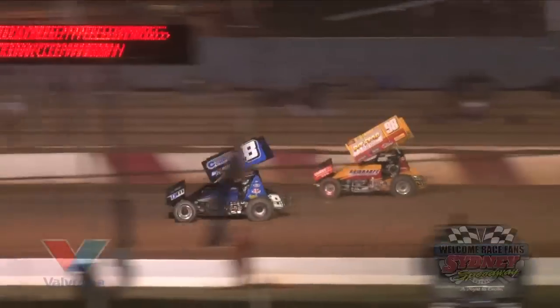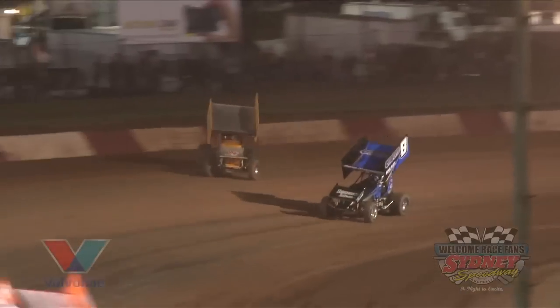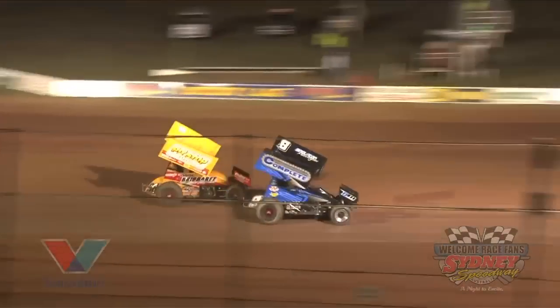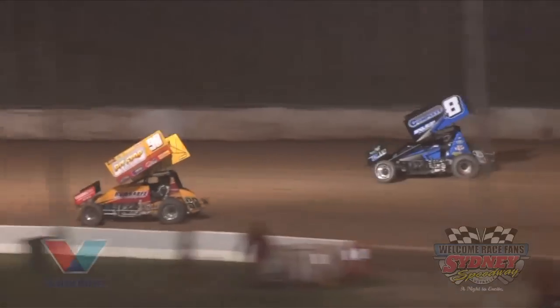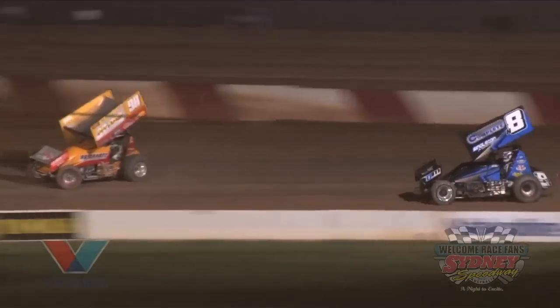Sean Dyson hits the slide job on Steve Lynch that time. Lynch going to try to go make it work on the top side around him. Lynch going to come back underneath him. They nearly tag wheels. Watch him go into 1. Dyson and Lynch racing for the final transfer spot. Dyson up high, but it's Lynch down low. Good move out of turn 2, pulls away now. Dyson tries to come back at him one more time.